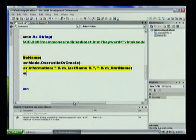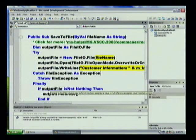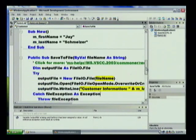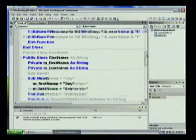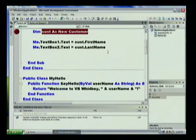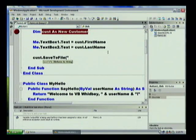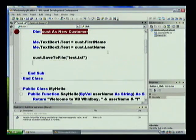Now you also see that in this build we're still working on a little bit of the algorithm tweaks for the definite assignment thing. So you see my output file is squiggled here because we don't really know in the finally block. Since we created the instance of it here in the try block, we don't know if you're going to have it in the finally block. So we're working some of those out. Let's go ahead and write some code here to write to the text file. So now we can just go cust.save to file, and just for fun, we'll put test.txt back in.